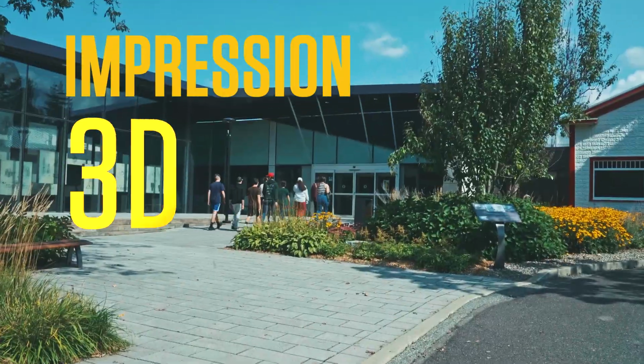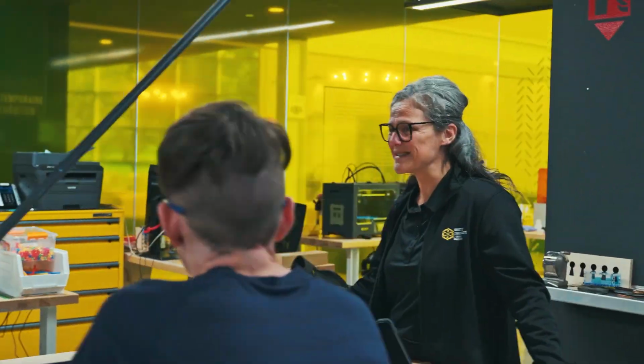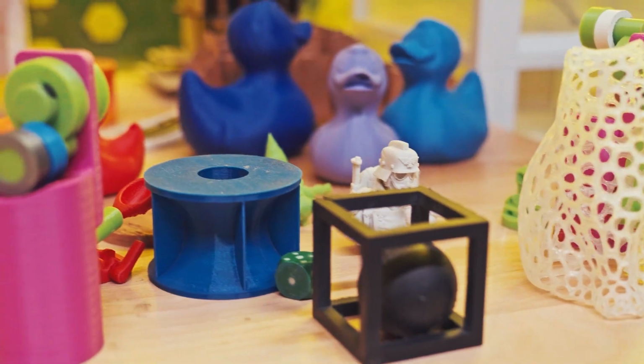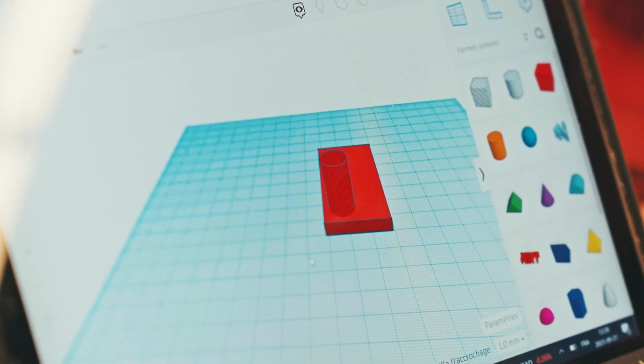Learn to draw in three dimensions using a computer to print a real object. No artistic talent required? I believe that for students, it's an activity that develops their imagination. To have the opportunity to do 3D printing, it's a program that's really modern and on trend.